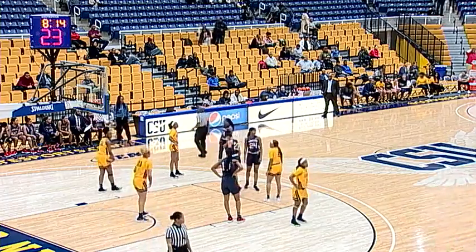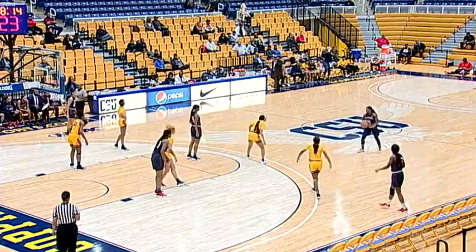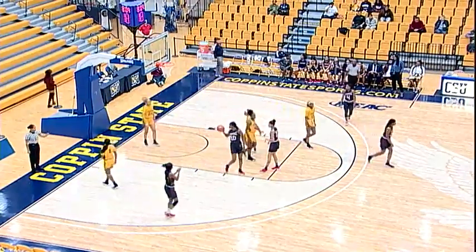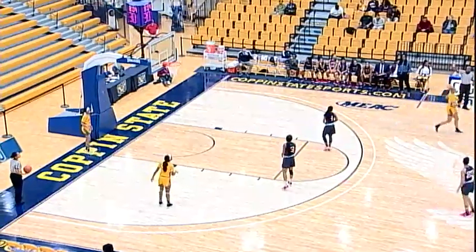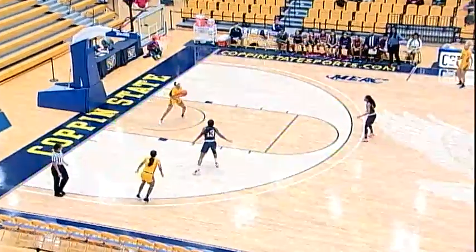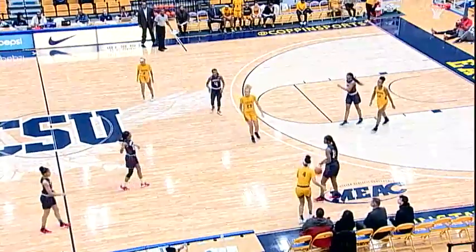I have no idea what the debris was on the floor. Just outside the free throw line. Williams near side left. Now post entry feed on the near block. That's a travel. Michaela Manette, the freshman out of Chicago, Illinois, tried that gathering step and got called for the travel. Grenway's back for Coppin. Lawson for Grenway, and she's out of bounds on the catch.